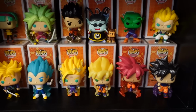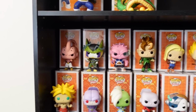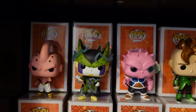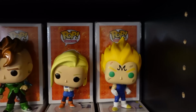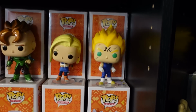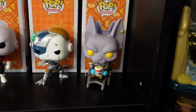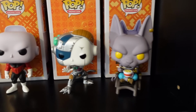so this is split up with Z Warriors, essentially, like, heroes and good guys. And then up here are the bad guys. So for the bad guys, I chose some interesting ones. Kid Buu there. We have Perfect Cell, Dodoria, Android 16, and 18. Then we have Majin Vegeta. He was kind of killing people, so I'm going to label him as a bad guy at that point. We do have Beerus there. Obviously, God of Destruction. Not exactly a great guy, but yeah, he'll destroy you at any time.